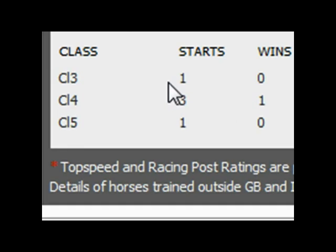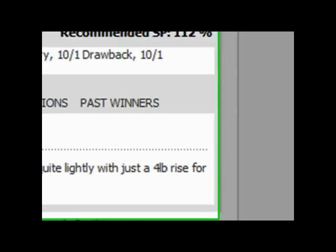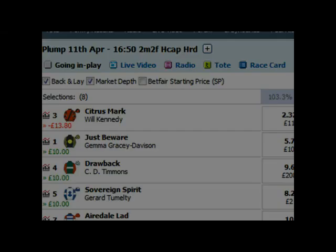If we look at the class, today's class is class 5. As you can see, it's running class 3, most of its racing in class 4 and 1 here in class 5, and it hasn't actually won a race here. It's won in class 4. So if we're just going by the favourites percentages, we can then go ahead and lay that horse, and let's see how it gets on.